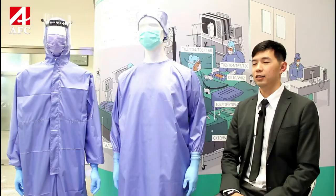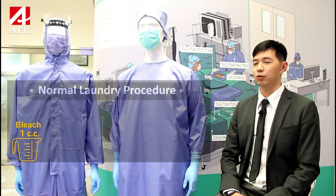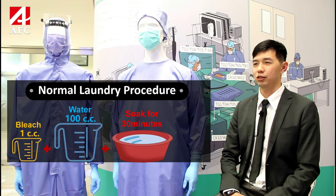Secondly, water repellent. The droplets and blood will not remain on the textile surface and will slip directly to the ground. As the product is reusable, how do you clean it? Besides professional medical laundry, we can also use bleach or sodium hypochlorite and add water at a ratio of 1 to 100. Soak for 30 minutes, then the sterilization is complete. After that, we can put them into the washing machine.